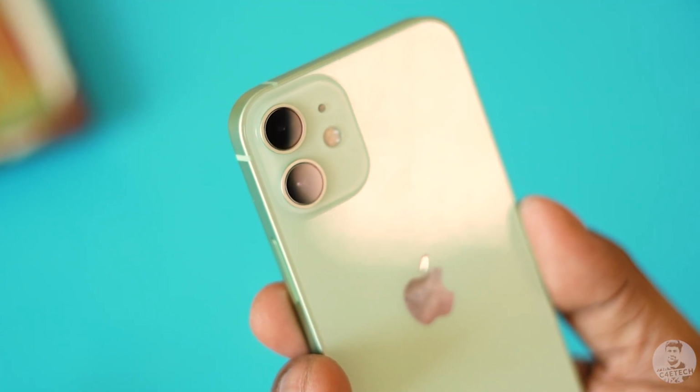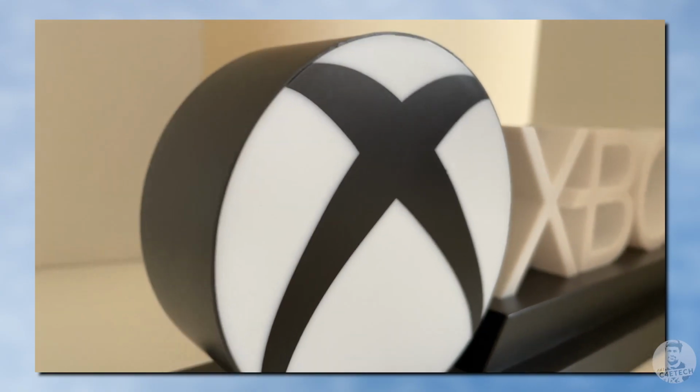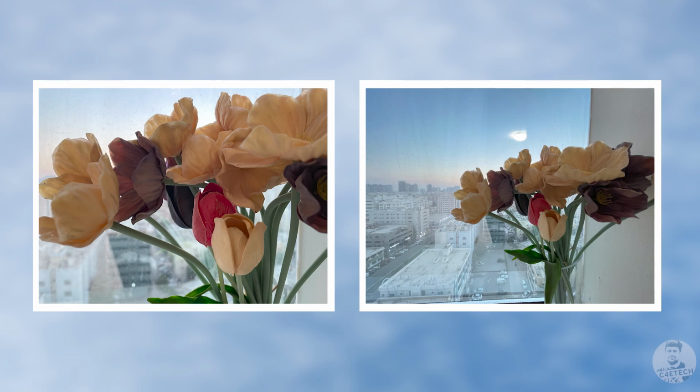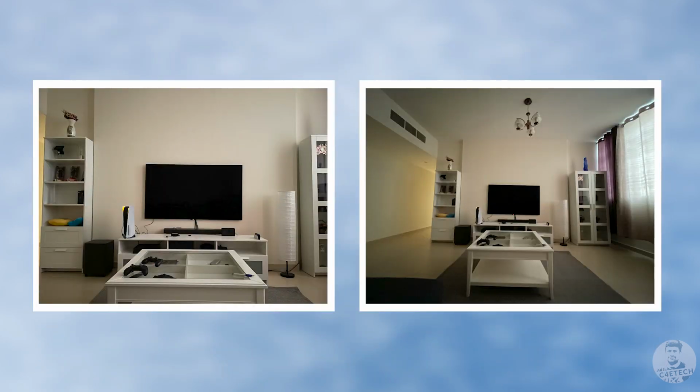3 12 megapixel sensors. The primary is a 12 megapixel shooter. Now that's video via the primary 12. 4K 60. This is the secondary 12 ultra wide. Video out of the secondary 12 ultra wide. Low-light shots out of both. As you can see, pretty impressive performance.